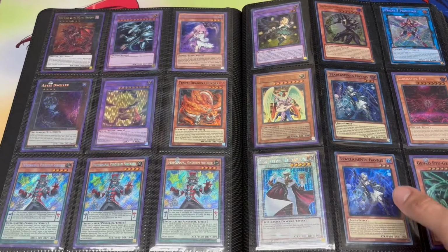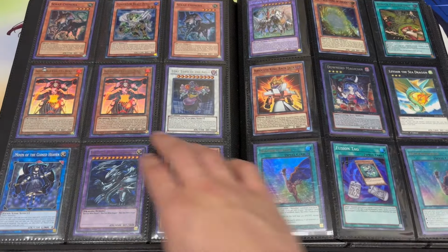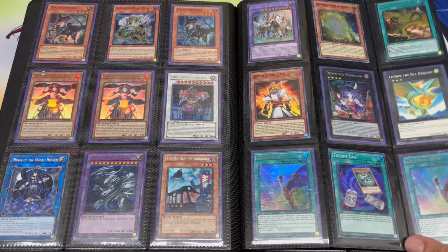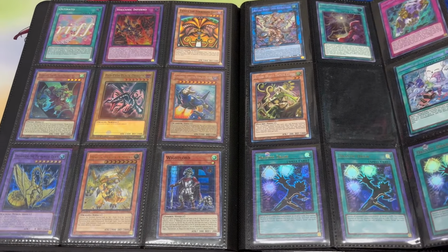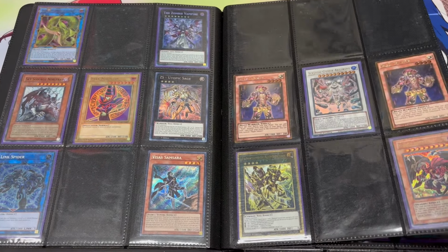Some playsets here as well. I've got some more Maze of the Masters cards at the back of this binder also. This is an ultimate rare, Phantom of Yubel as well. Some Roland ultra rares for Infernal Knights. Some alties and supers mixed in. There are a couple empty spots on some of the pages.